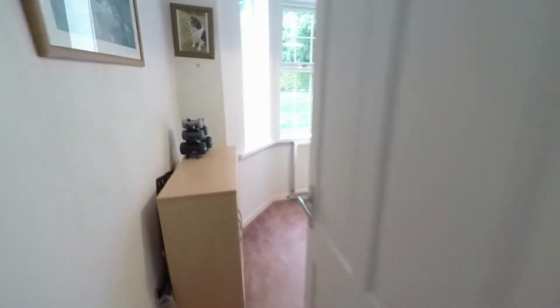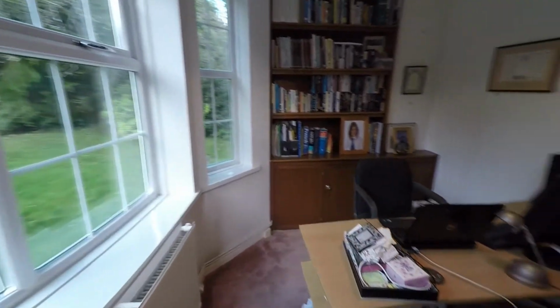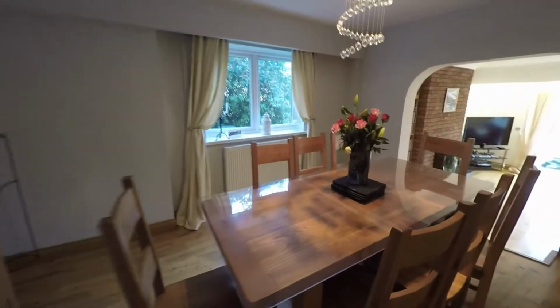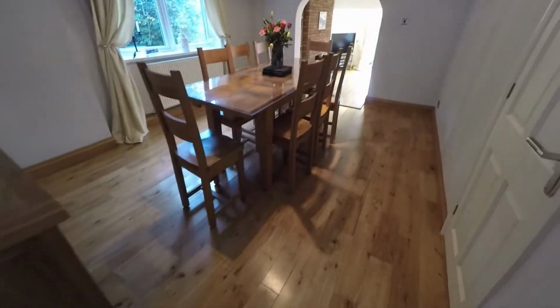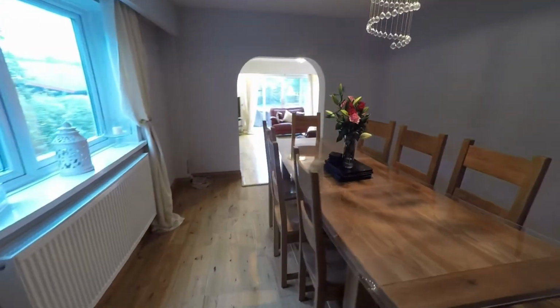And just at the front of the property, the first room we'll take you into, which is the study. It's a lovely bay-fronted room here, perfect size for a study or office. Adjacent we have the dining room. It's a beautifully presented living area. Again, as I said, the solid wood flooring in here also. Quite a large table and chairs fit in here as well. And you have an archway into the lounge area.